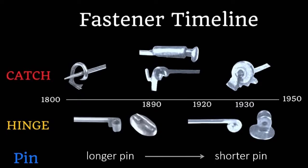Now, if you had a C catch with a round, mass-produced hinge, this is going to be a later piece, especially if it's got a much shorter pin. And it's everywhere in between. We're going to show a few examples of special safety catches that were created. They don't just come in the form of a trombone or a safety catch or lever catch as we know it. So let's do a little bit of a deep dive.